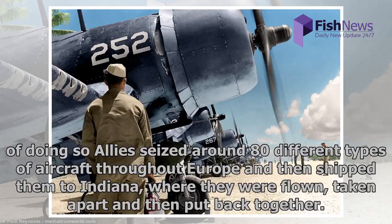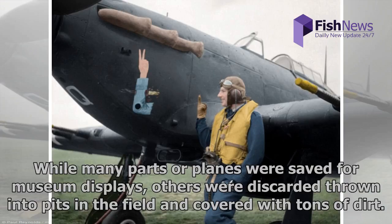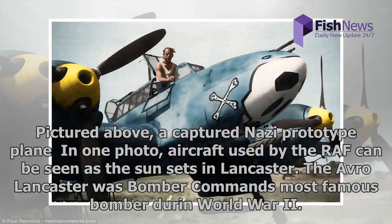Doing so, the Allies seized around 80 different types of aircraft throughout Europe and then shipped them to Indiana, where they were flown, taken apart and then put back together. While many parts of planes were saved for museum displays, others were discarded, thrown into pits in the field and covered with tons of dirt. Pictured above is a captured Nazi prototype plane in one photo.